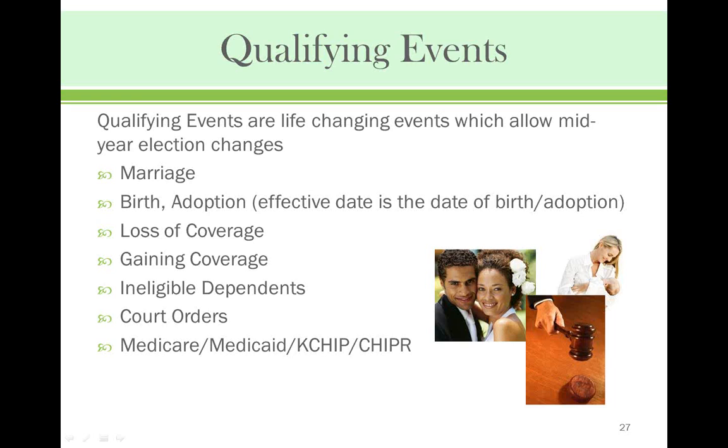Another example would be divorce. Divorce is not a qualifying event to change from the health reimbursement account and elect coverage. The qualifying event to elect coverage would be loss of other coverage. Qualifying events that are incorrectly submitted cause documentation issues and will result in delays in the processing. Please refer to the qualifying event worksheets to ensure that all the information is submitted based on the qualifying event that is actually taking place.